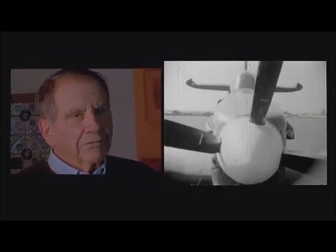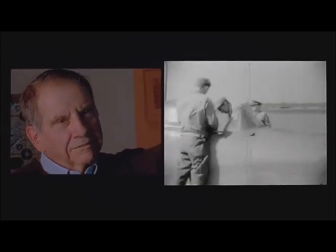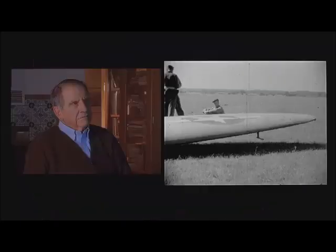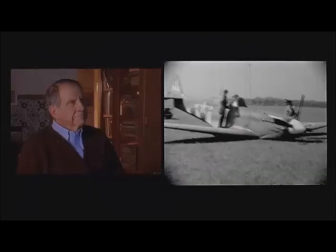That's a wooden prop, you know. Wooden? Yep. See, there's no bulletproof glass on a fighter. Why was that? Weight? Well, they figured if they got that close, you're dead anyway. I'll be damned. That's motion. Savage lived in San Bernardino. He was a doctor there.